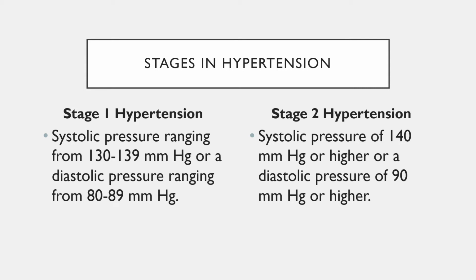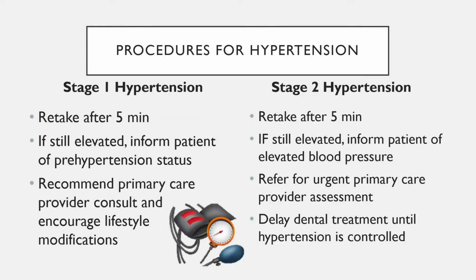There's stage 1 hypertension, where the systolic pressure is ranging from 130 to 139, or the diastolic pressure is ranging from 80 to 89. And then stage 2 hypertension would be the next level up, where the systolic pressure is 140 or higher, or the diastolic pressure is 90 or higher.